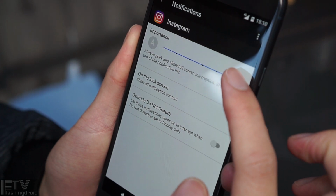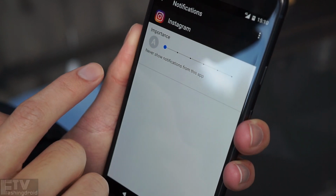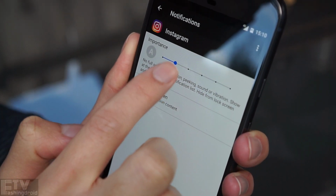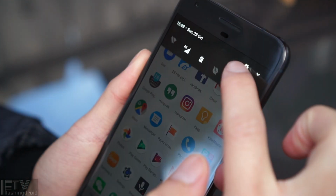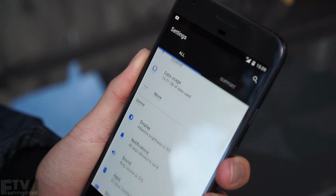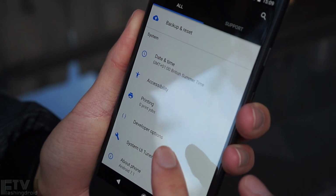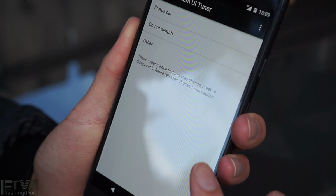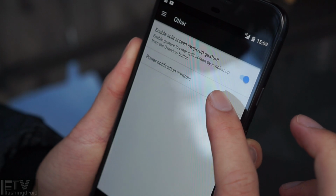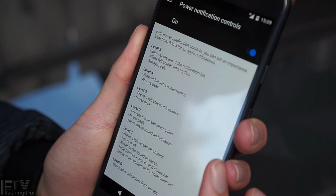Not only can we allow or disable notifications disturbing our experience, but also set a specific power notification control level for each app. Again, it is hidden under a specific menu. First, we have to long press the settings shortcut on the notification tray. It will then lead us to System UI Tuner. The power notification controls are right under the Other menu. There we have 6 levels, including 0.